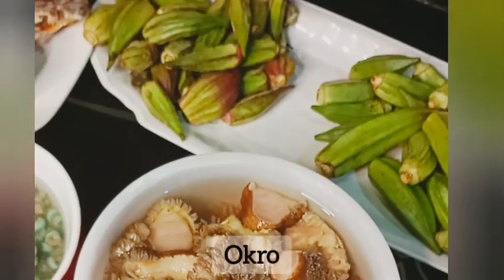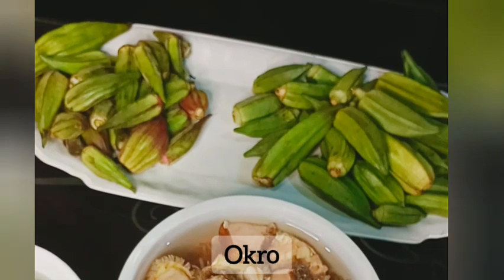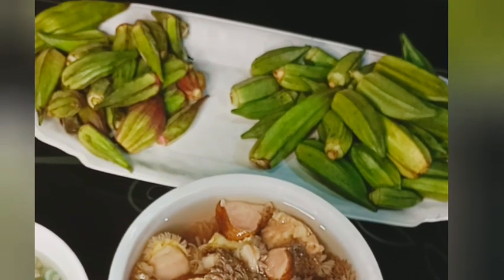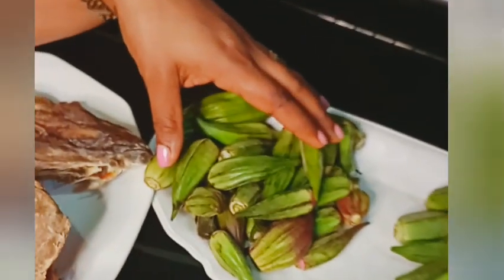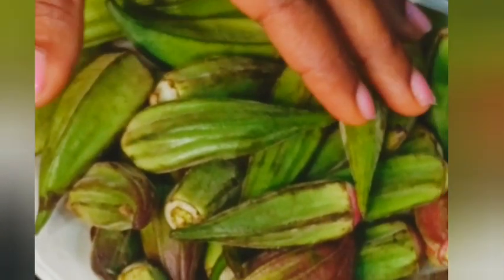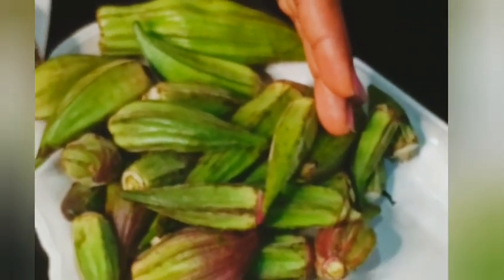Now, this is also two species of okra. Not as if you can't use one species, but I just wanted to enlighten you on the fact that okra have different species. Now, this is our native Akwa Ibom okra. It's grown in our land. I think someone told me it too. Also, in fact, it's grown in our farms here. I see it in our farms here a lot.